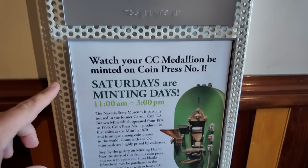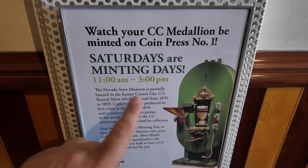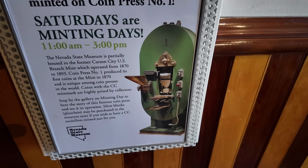And we showed up on the right day. Saturdays are minting days, so from 11 to 3 they'll actually press coins that you can take home with you. It's $75 to get the blank and have it pressed. But when am I going to be back here again on a Saturday between 11 and 3? Also, this coin press is kind of like the ultimate pressed penny. So really, I don't have a choice. I've got to get this coin.